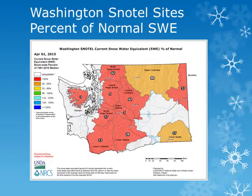The Walla Basin, located in the lower Snake Basin of southeast Washington, was at 27% of normal, down from 46% of normal at the start of March. Next, we'll take a look at a few locations within these basins to see how the snowpack is faring.